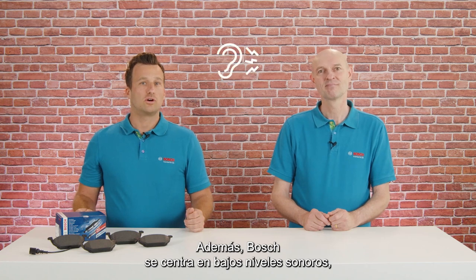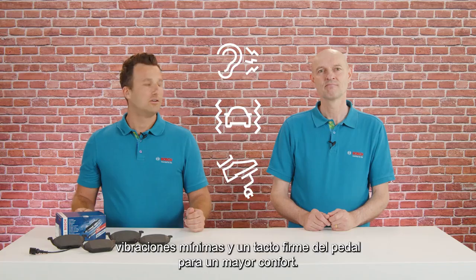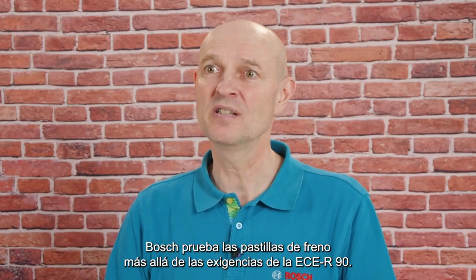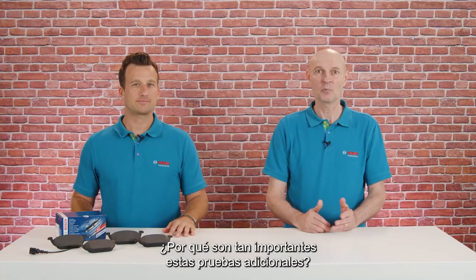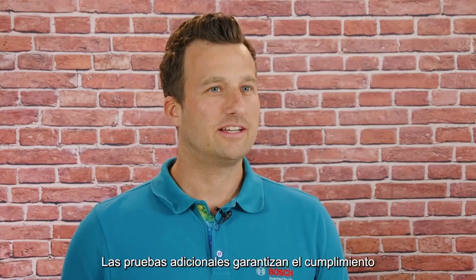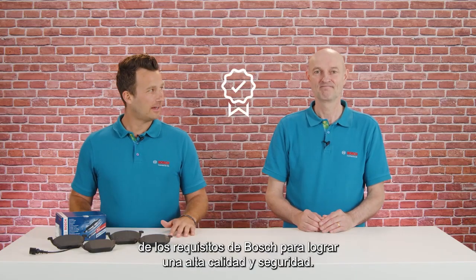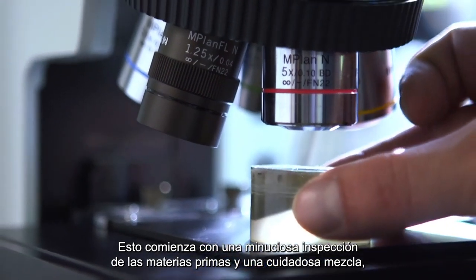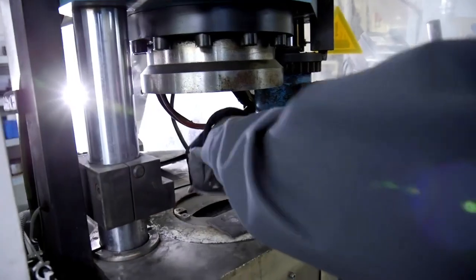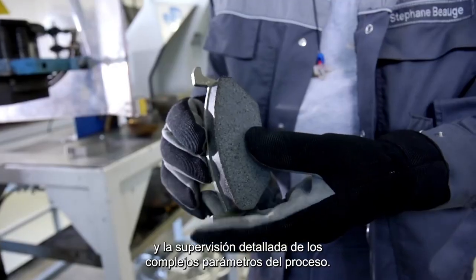Additionally, Bosch focuses on low noise levels, minimum vibration and a firm pedal feel for good comfort. Bosch tests brake pads beyond ECE R90 requirements. Why are these additional tests so important? The additional tests ensure Bosch requirements are met to achieve high quality and safety. This starts with elaborate raw material inspection, careful mixing, pressing, and detailed monitoring of the complex process parameters.